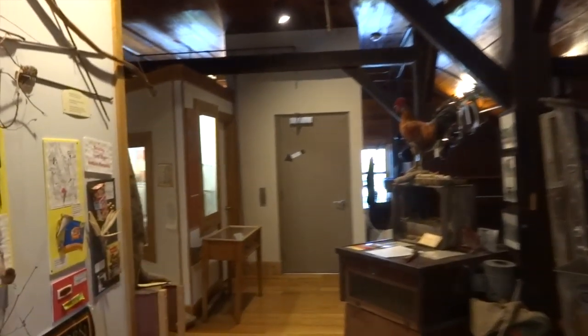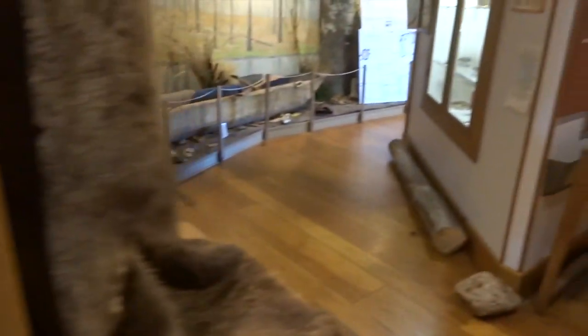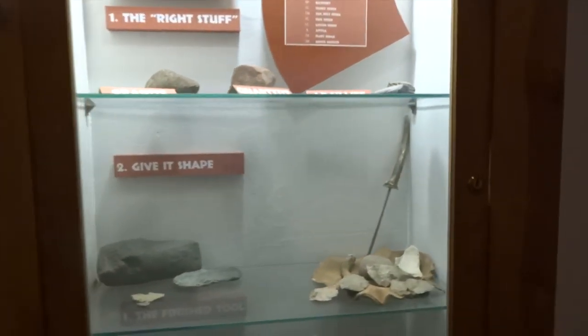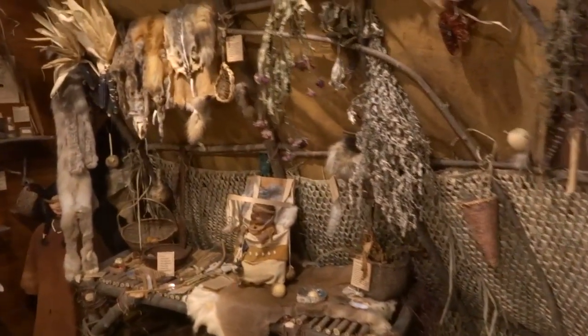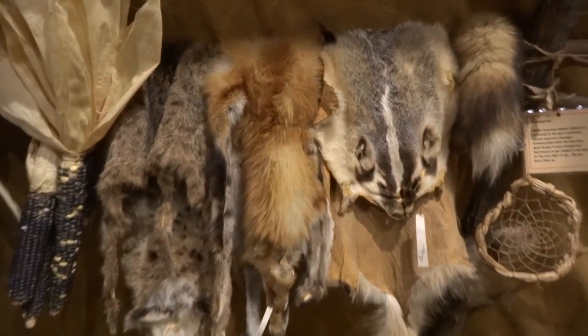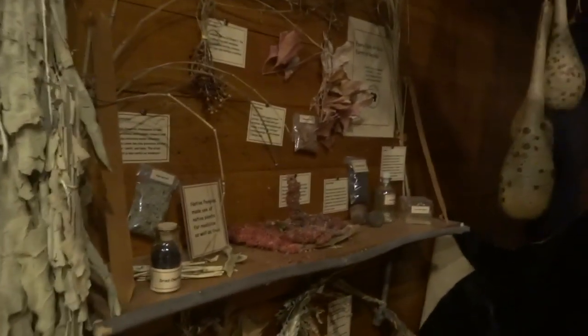So much history here in Dundee, Monroe County, Michigan. Okay. That's obviously just a joke. Different people probably putting different elements into this place. Oh, look at all these furs. Kind of surreal, actually. All kind of stuff.